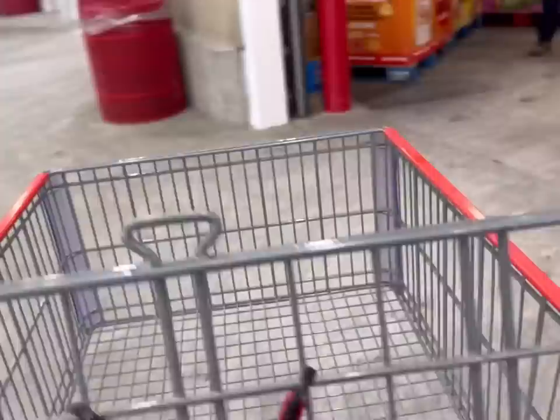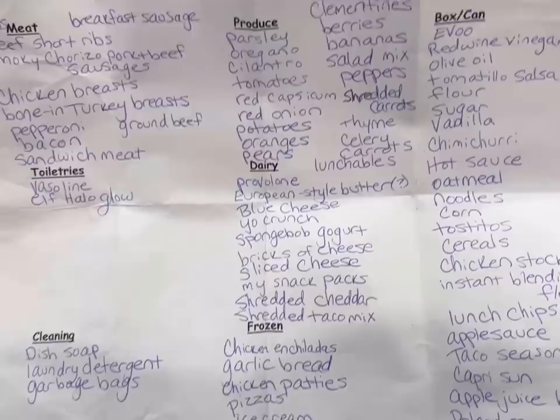Alright, let's see. What else do we need? I think I'm gonna have to go to Wegmans too, because it might have just been a bad batch, but one time we all got food poisoning from chicken from Costco, so now nobody will eat it. So I'm gonna have to go to Wegmans for that. But actually, I don't need that today. So that is not an immediate errand I have to run.